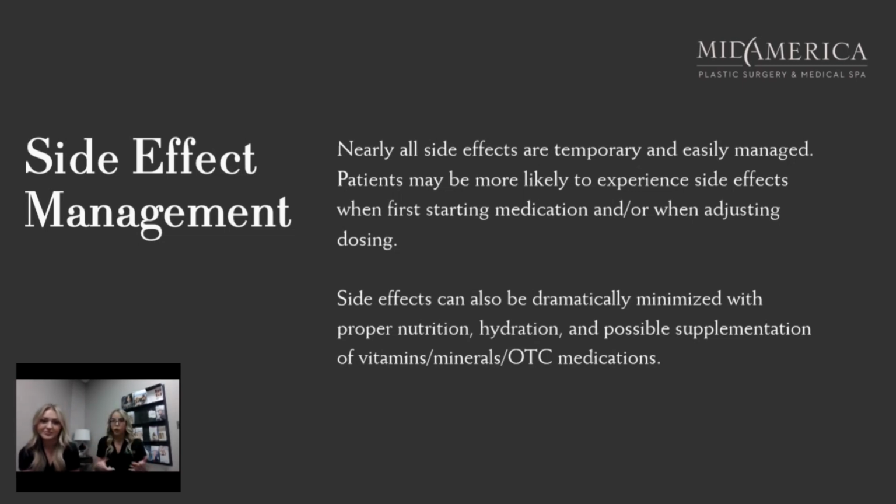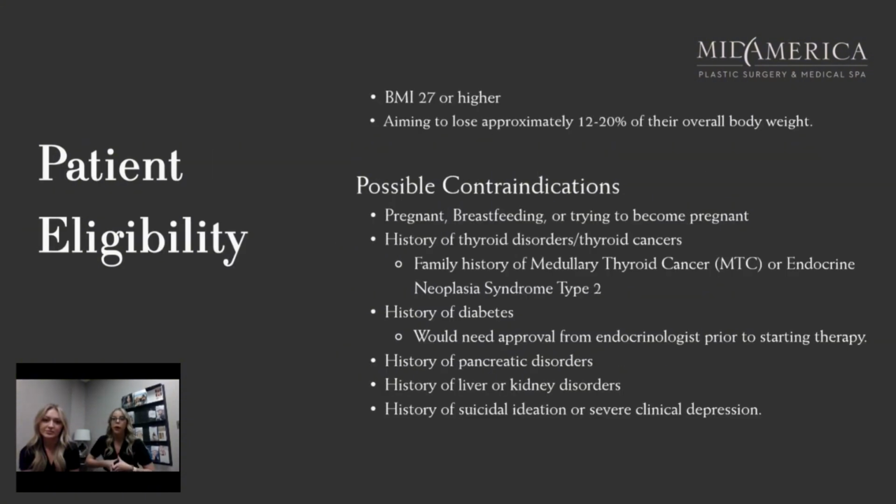So who is eligible? We were talking about Dr. Dietrich's BMI requirements. We do have BMI requirements for our program as well. This medication is targeted more towards patients who have a BMI of 27 or higher, and who are looking to lose approximately 12 to 20% of their total overall body weight.